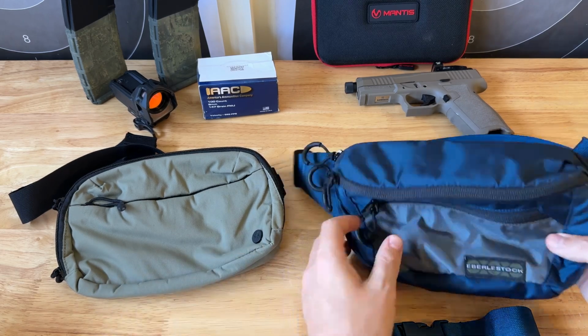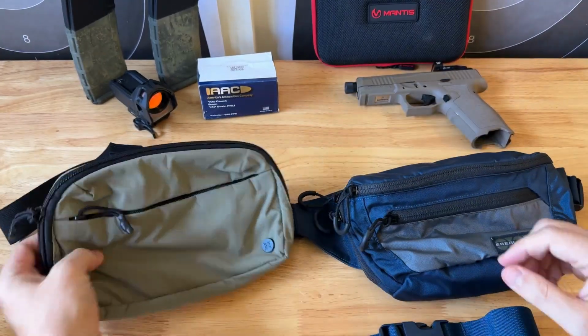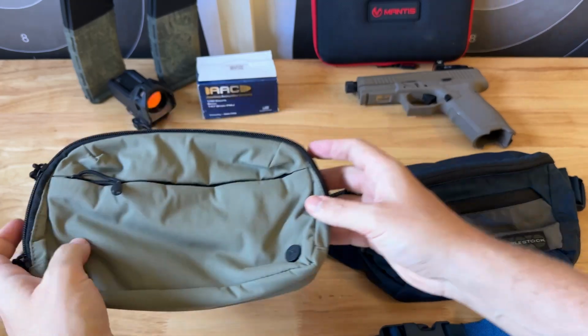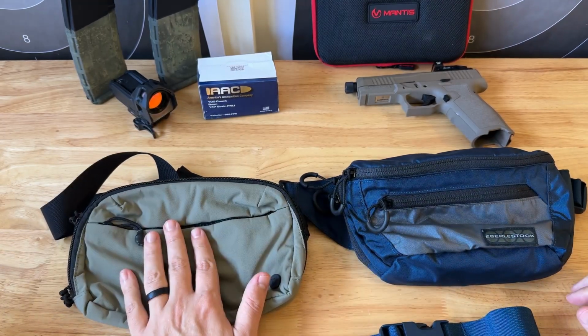That covers the specs of the product, and now I want to go into some of the differences and why I like one over the other, and why you may or may not want to make the choice to pick up one over the other. So let's start first off with the Vertx.